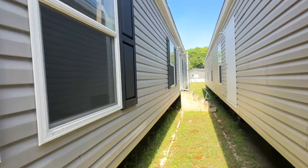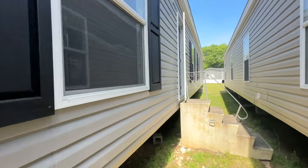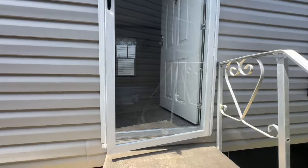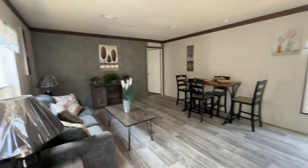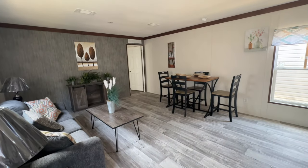From Homes and Things, and in today's video, we're going to be touring this single wide right here. It's kind of hard to see, you guys, so if I have a picture of one from the outside, I'll definitely post it. But we're going to go on inside and take a look, okay? We're going to see what this house has to offer because it is absolutely beautiful. Again, this is a single wide.